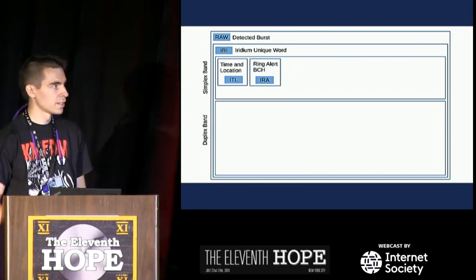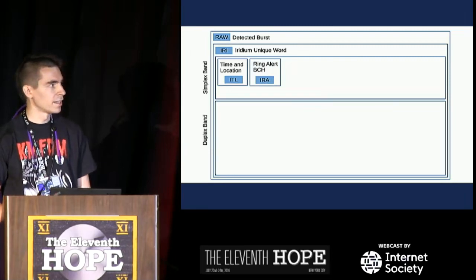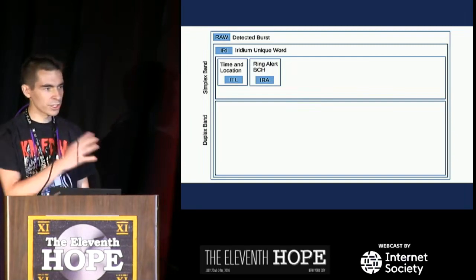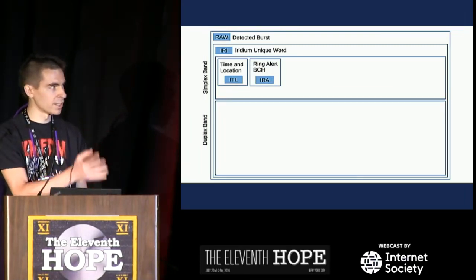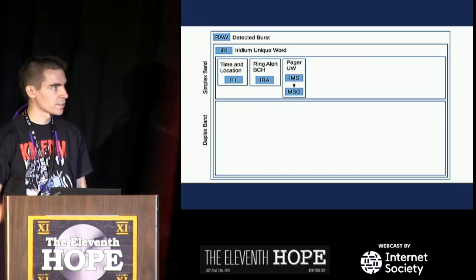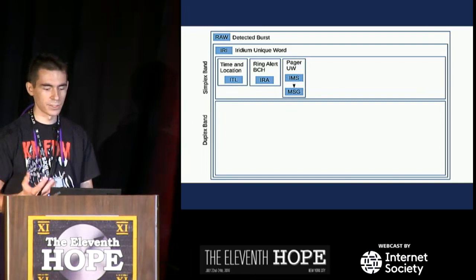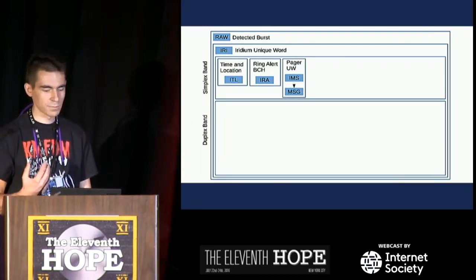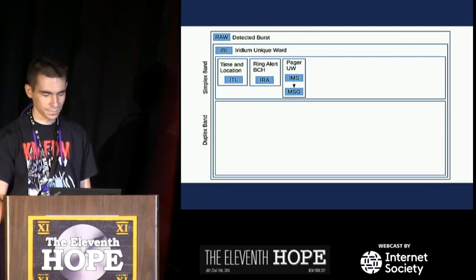You have the ring alert, what we call IRA, and the ring alert is protected by a certain type of checksum. And just by looking at the checksum, and if it matches, we can say, okay, this is a ring alert frame. Then also pager messages have another kind of checksum and also another kind of unique word. Some of these then contain messages, which we call then MSG.